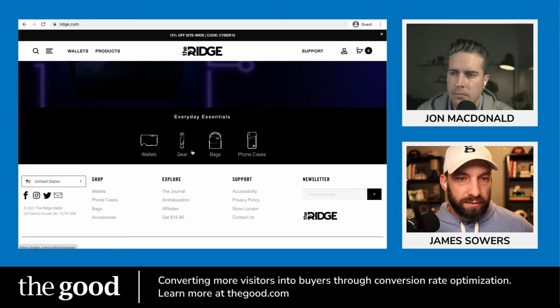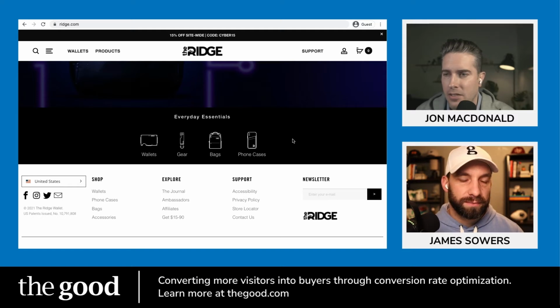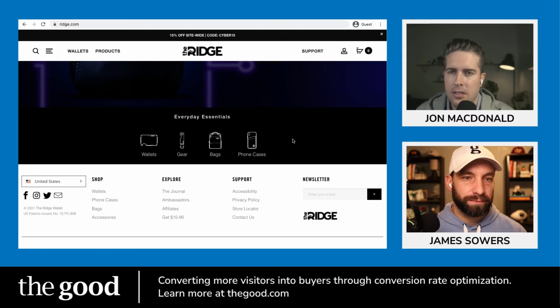This is kind of interesting. Like this does a better job of telling me what you sell than your main navigation. It's just like, here are the 4 different categories you can shop through. Yeah, actually putting that as your main navigation could be a good option.